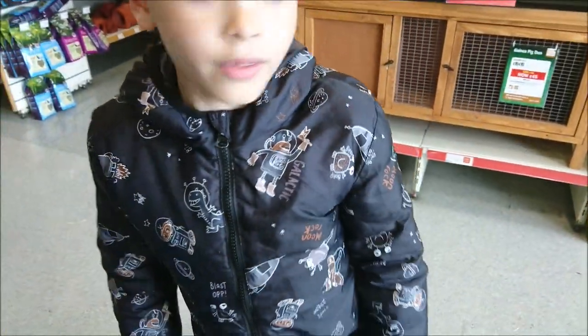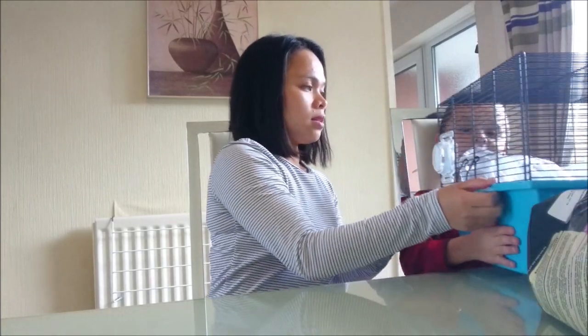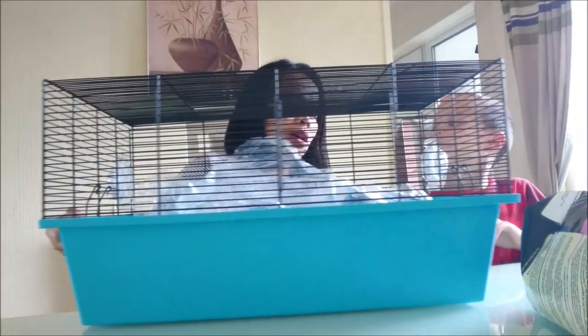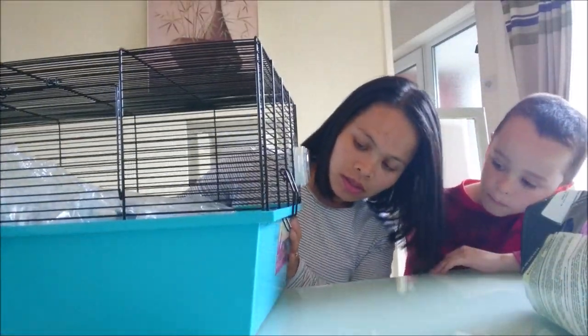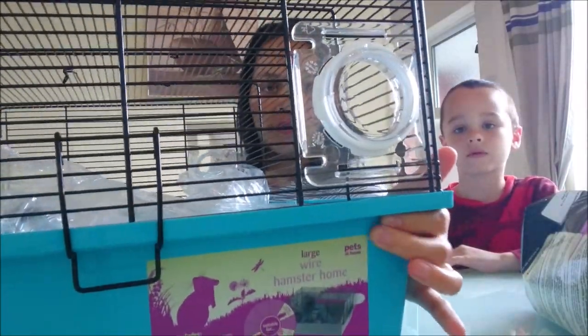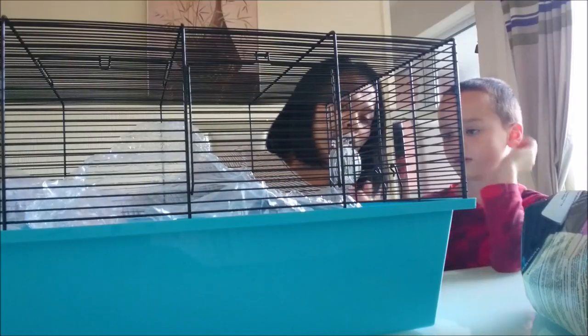You excited now? Yeah, I'm excited. And I am excited for you. Okay. Hello. Say hello, baby. Hello, everyone. So this is what we've got. We have this ginormous blue cage. We've got this hamster cage. It's actually the large size. So we're gonna show when we assemble this, okay?